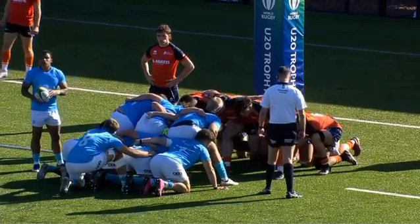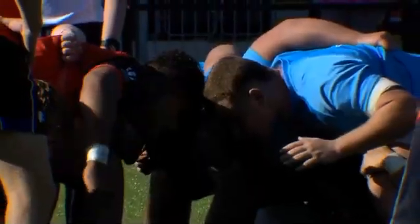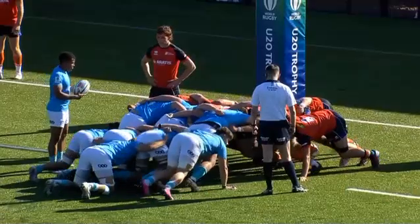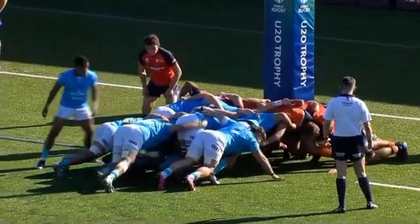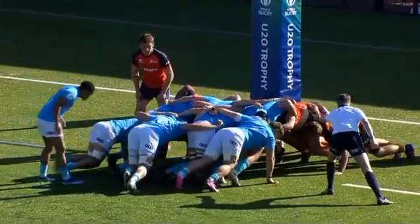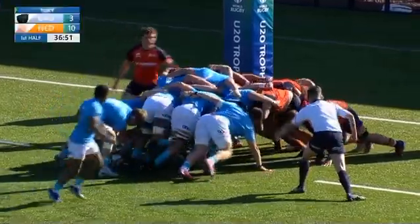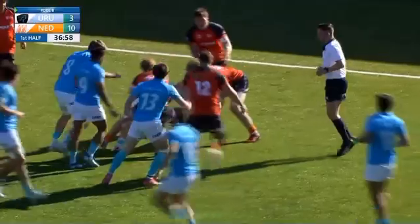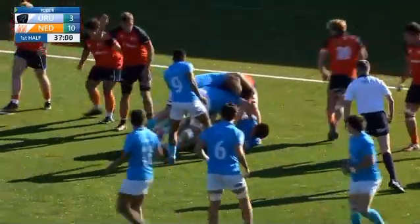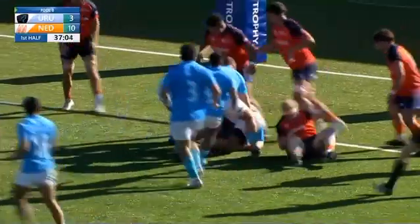Hoblog still in conversation with the backs to see what they're going to do if the ball does exit the scrum. It's been solid so far for Uruguay. And it's solid again. Uruguay are going to have to go to the backs. Hoblog linking up with his outside centre, Gini. It's gone loose. But Uruguay power over that ruck to free up the ball.